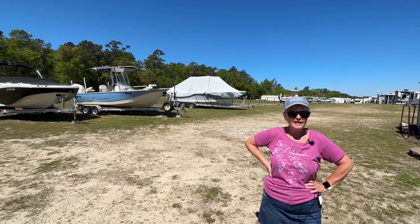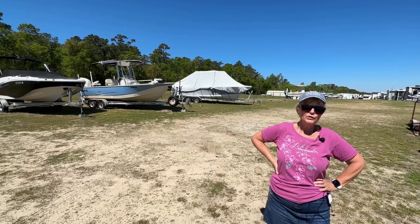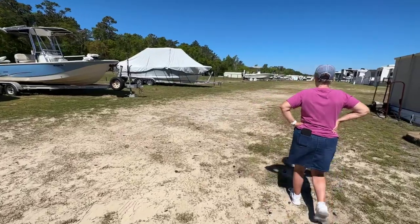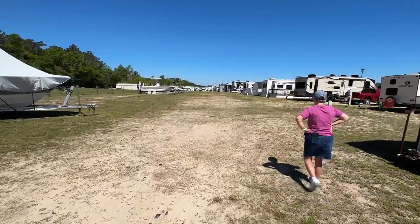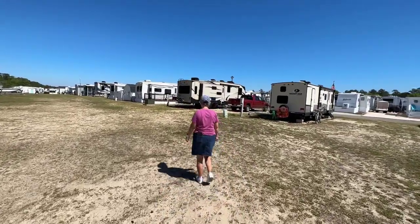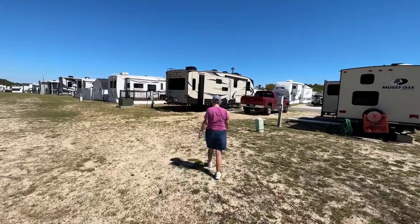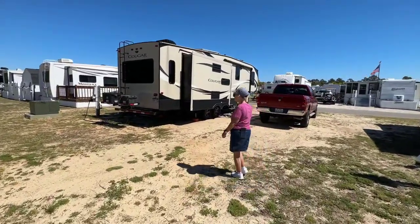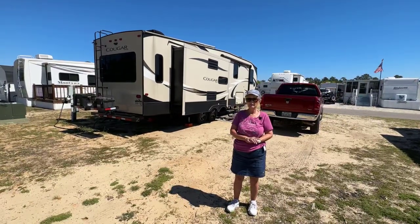To the right of me is they have boat storage here. In fact, somebody was pulling their boat out this morning, and we're gonna walk down this way and show you our site right now. So come with me. This is our site, and it is a 50 amp full hookup.